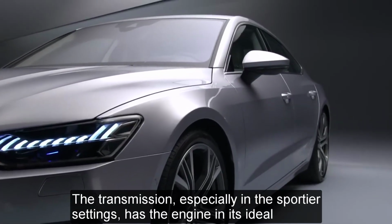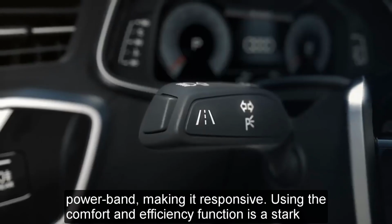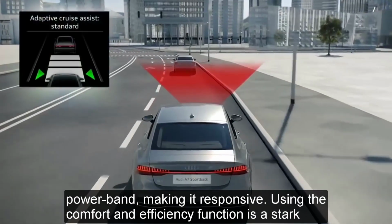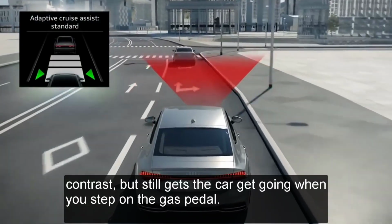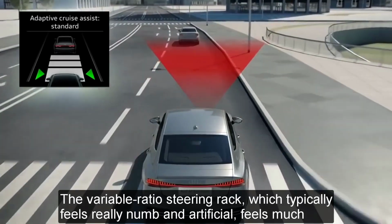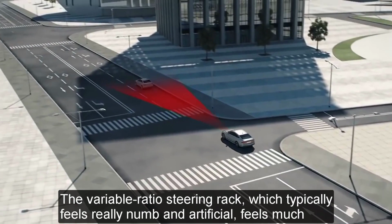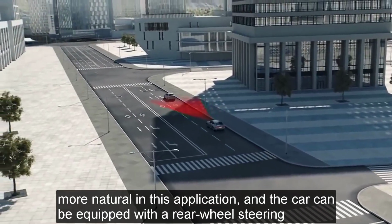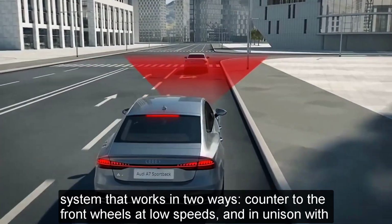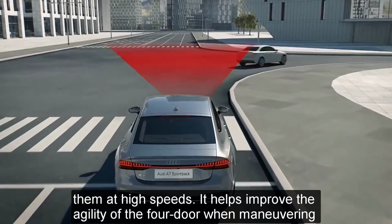The transmission, especially in the sportier settings, has the engine in its ideal power band, making it responsive. Using the comfort and efficiency function is a stark contrast, but still gets the car going when you step on the gas pedal. The variable ratio steering rack, which typically feels really numb and artificial, feels much more natural in this application, and the car can be equipped with a rear-wheel steering system that works in two ways, counter to the front wheels at low speeds, and in unison with them at high speeds.